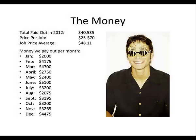Here we take a little deeper look at the money we paid out for property support specialist jobs. In all of 2012, we paid out $40,535. Our price per job ranged anywhere from $25 to $70 a job, and the average price per job was $48.11. Then you see we have a breakdown per month of exactly how much we paid out per job.